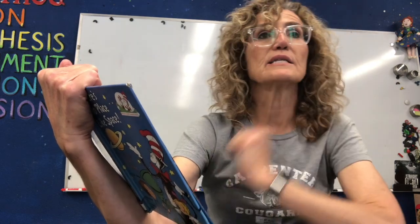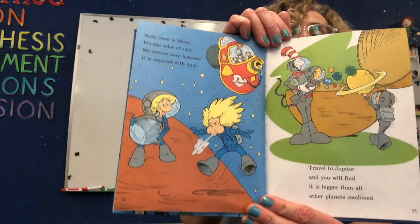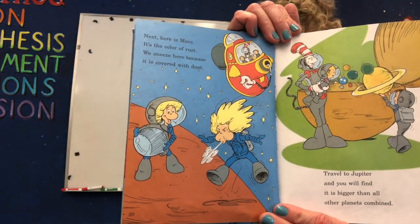Next, we have Mars. It's the color of rust. We sneeze here because it is covered with dust. It's got a fine red dust.